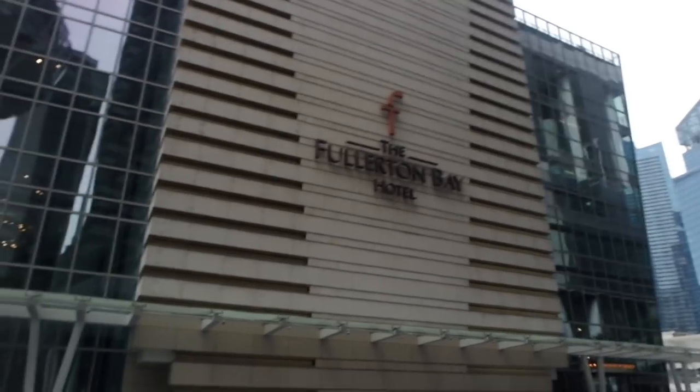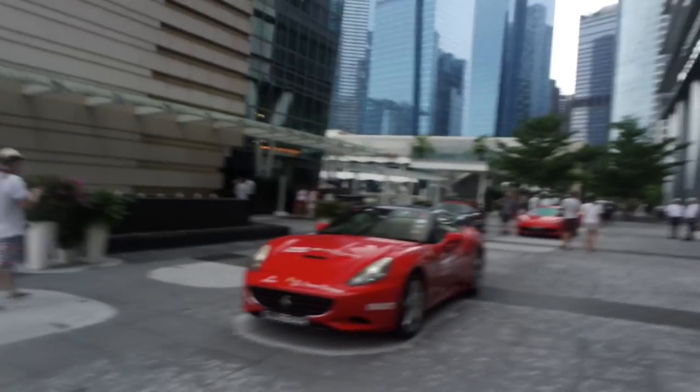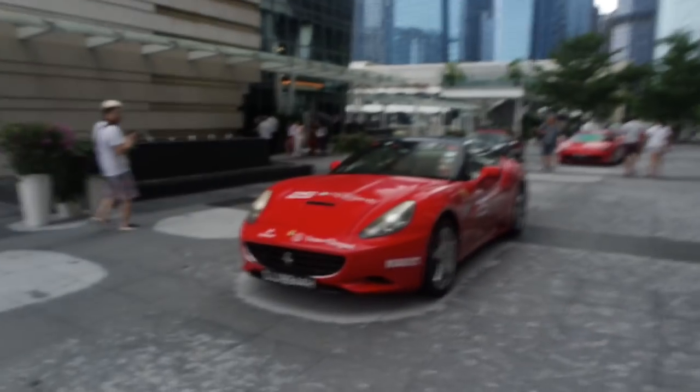I just saw a couple of cars leaving, and as you can see behind me, there's another car leaving. So there's still a few more cars here, and of course there are more classy cars around the area. So I guess it's time for us to explore. So we are right at the Fullerton Bay Hotel, and this is what's left of the Ferrari here. So let me just bring you a rundown of what is here.